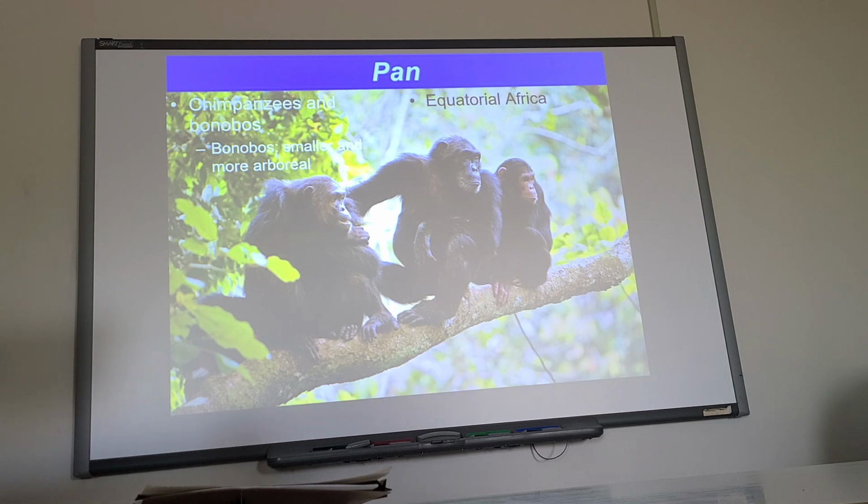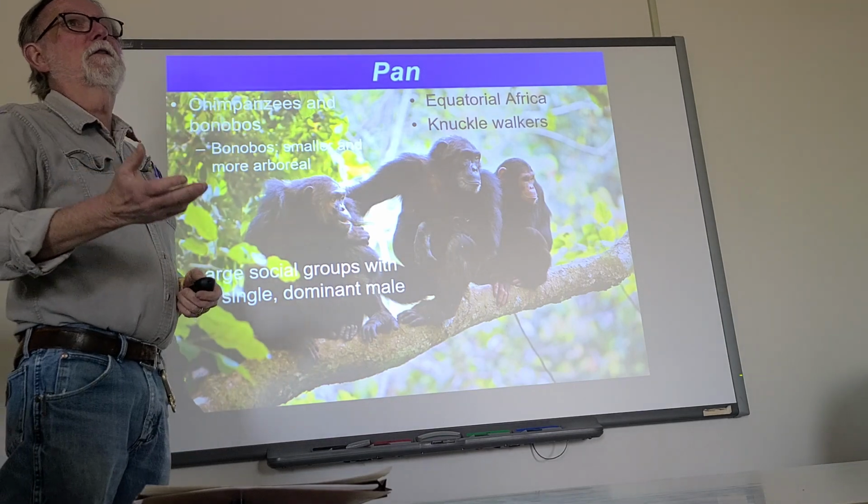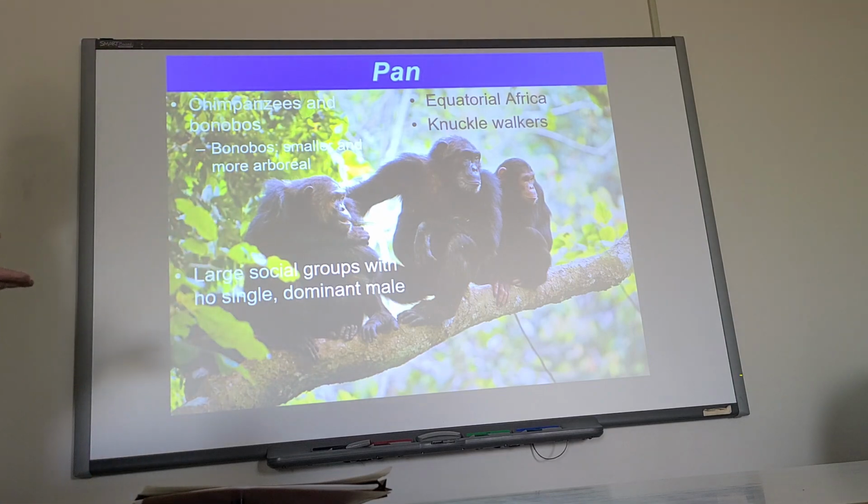All of these are Afrotropical. And again, knuckle walkers in this group. They're kind of interesting in that they're different than gorillas in the fact that this is not necessarily a polygynous group. They live in a group. There is no alpha male, there is no alpha female, at least not permanently. Some, the older ones, tend to be leaders and all this sort of thing, but there's not strict mating between the alpha males and the alpha females you see in a lot of other animals.